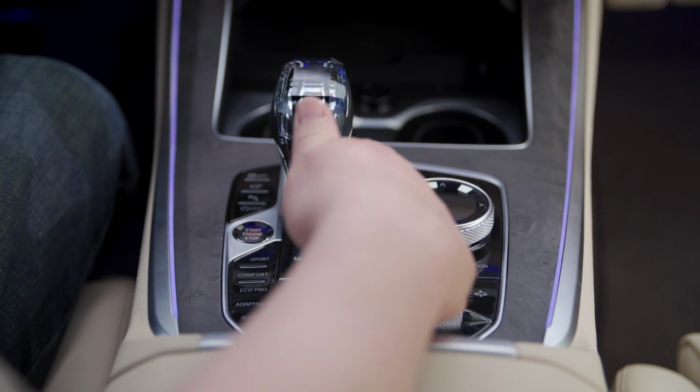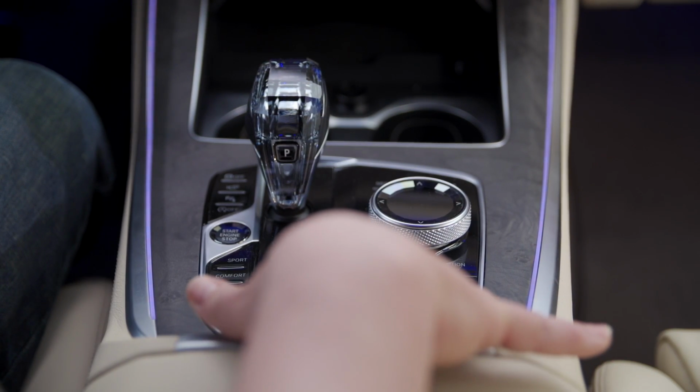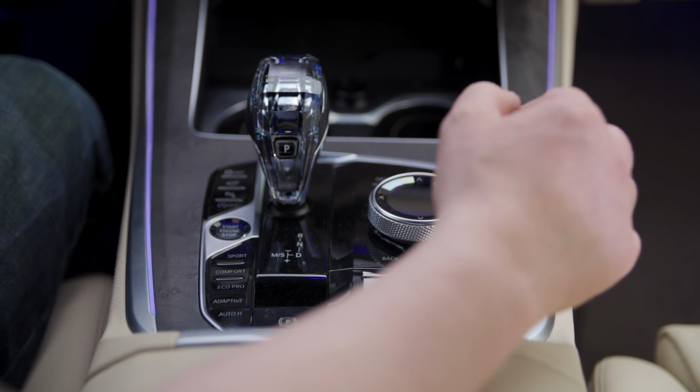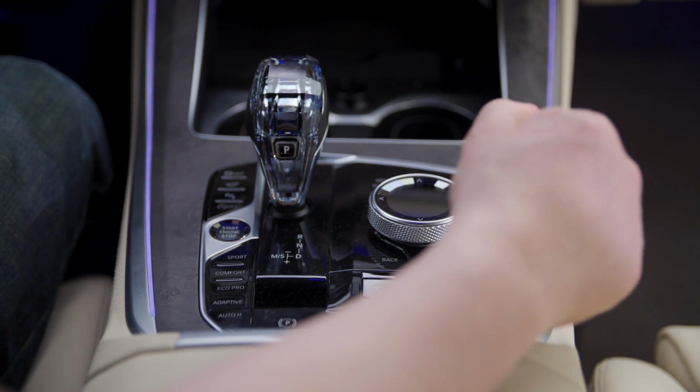The parking brake's nice, electronic obviously, very straightforward and easy to use. And here we have controls for the adjustable air suspension. Now, new for this car is that you can get air suspension on both the front and the back axle. Previously on the X5 that was only available on the rear.